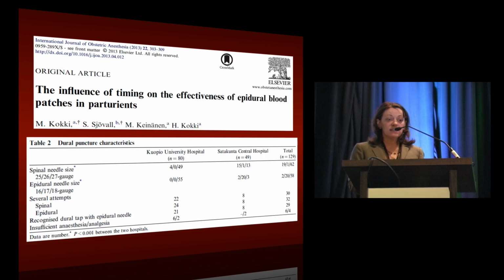Similarly, this is the second study. It came out of 2 different institutions, and you can see there was a difference in the needle sizes. One institution used a little bit smaller needle than the other, and it turned out that the hospital that used the bigger needles were more likely to do their blood patches within about 48 hours. The hospital that used the smaller needles were more likely to do their blood patches within about 72 hours. So again, is it that doing blood patches early makes them not work, or is it that if you use a bigger needle, it's more likely to be a more severe syndrome and your patient's likely to develop symptoms earlier?